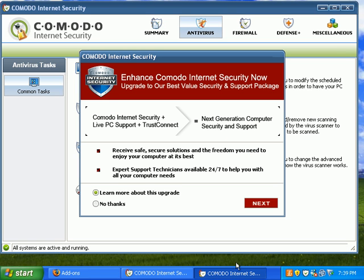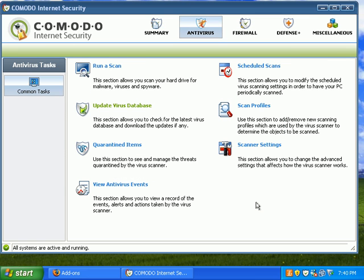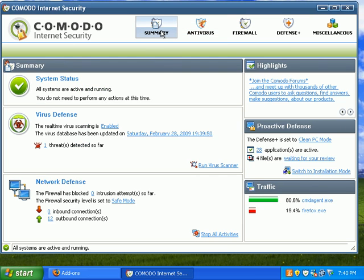And Comodo has their own little pop-up here. If you want to go ahead and buy the Pro version, you can receive expert support technicians available 24/7 to help you with all your computer needs. I've never tried the Pro service. I guess I don't really need to right now.